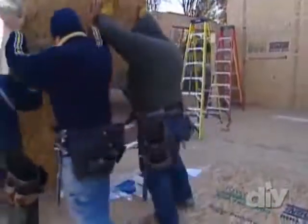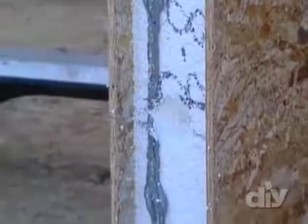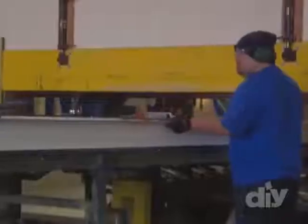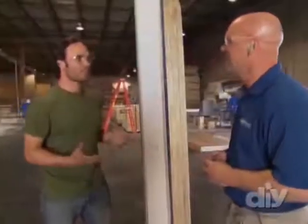How often have you seen a house framed like this? Full walls, the sheathing, the insulation, all pieced together at once. At Premier Building Systems in Seattle, Washington, they custom make these prefab panels. They're called SIPs. What is a SIP? SIP stands for Structural Insulated Panel.